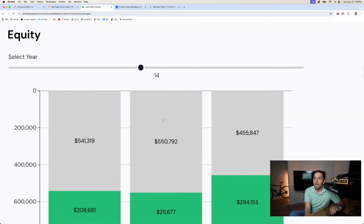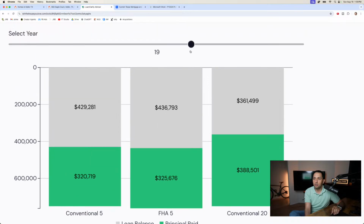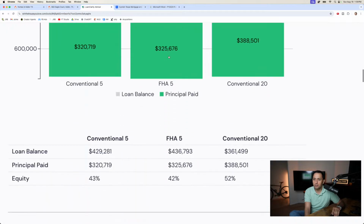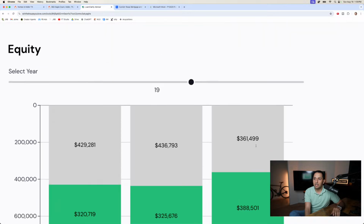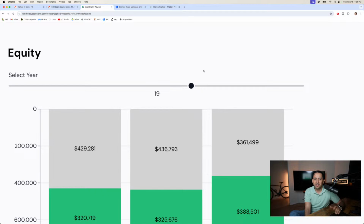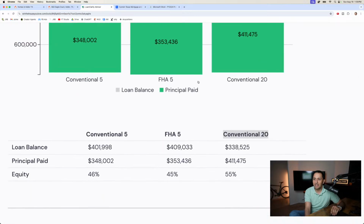Equity at any point in time, you're going to be able to see how much of the property you own. So let's just say in 19 years, how much of the home do I own? If you had a conventional 5% down, in 19 years, you own 43% of it. FHA, 42% of it. Conventional, 20%. Now you're thinking, well, hell, there's 11 years left. So let's make this a true comparison. So there's 10 years left. How is it that I don't even have 50% ownership of this dang property?